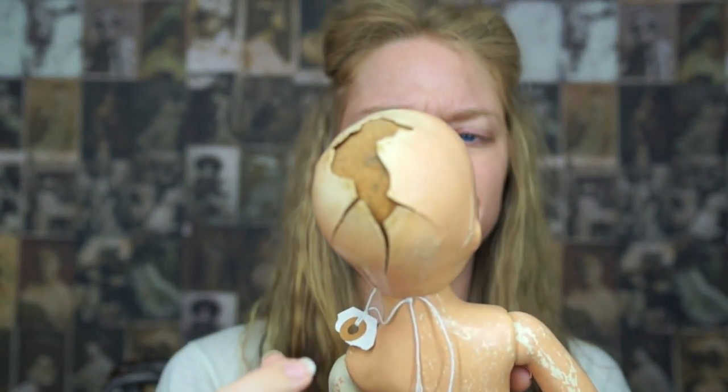I also got 2 other little dolls, and I don't know about you guys, I feel like these are not as creepy as I normally get them. I don't know, she has a nice face, right? She looks friendly. Hi there. Her head is kind of open in the back. It's very fascinating. I will never ever stop collecting dolls.